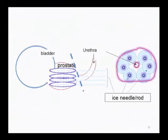So what we want to do is to understand whether we can predict which patients might develop toxicity. During the procedure, we measure the temperature achieved in the prostate, and we measure the size of the prostate before the treatment, and also the length of the ice ball. We can't measure the thickness of the ice ball because we can't see the anterior part of the ice.